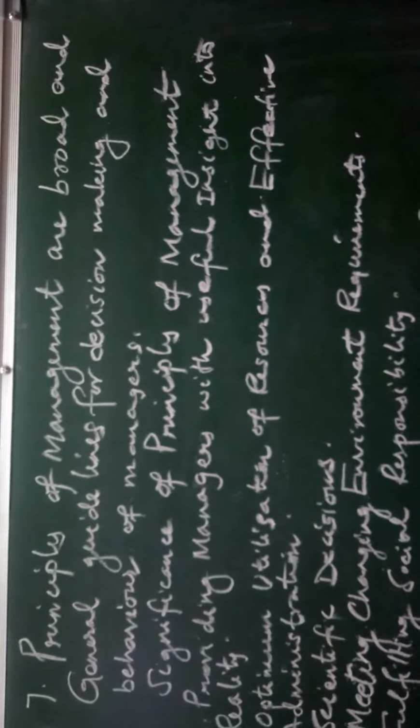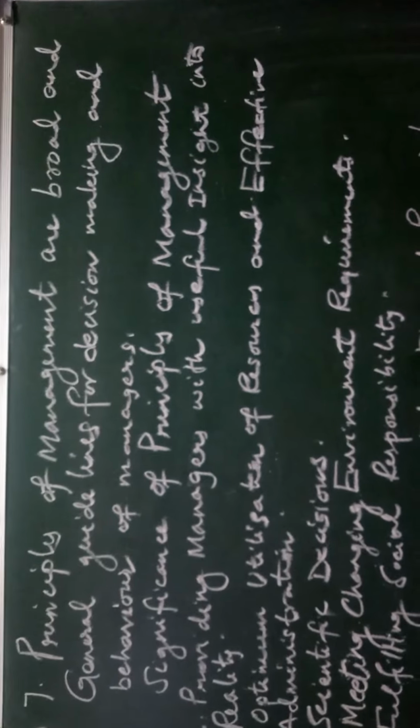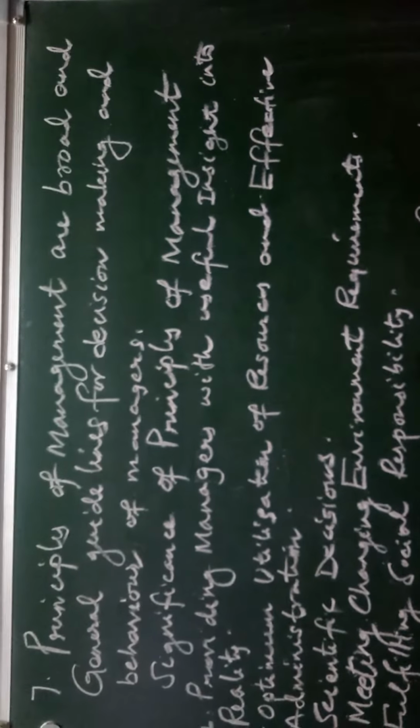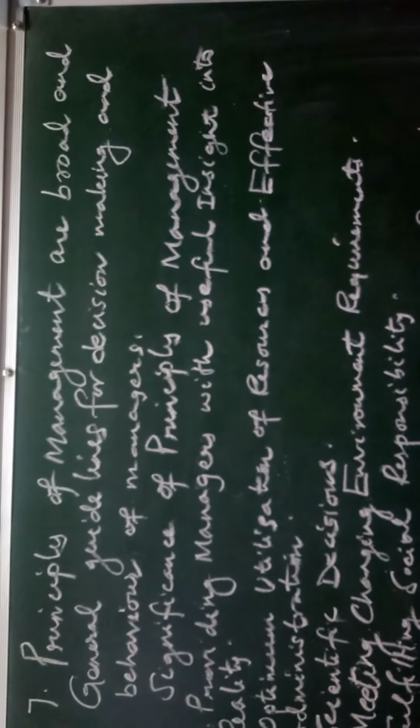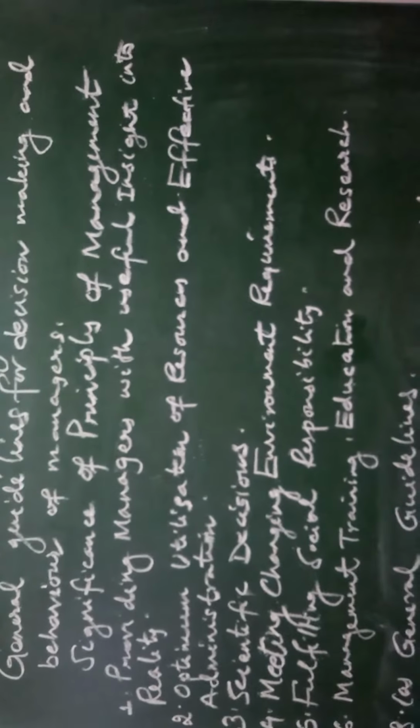Number 7, define principles of management and explain any three principles highlighting the significance of the principles of management. For question number 7, we have principles of management. First, we have to define the principles of management. The principles of management are broad and general guidelines for decision making and behavior of managers. Then we have to write about the significance of the principles of management.